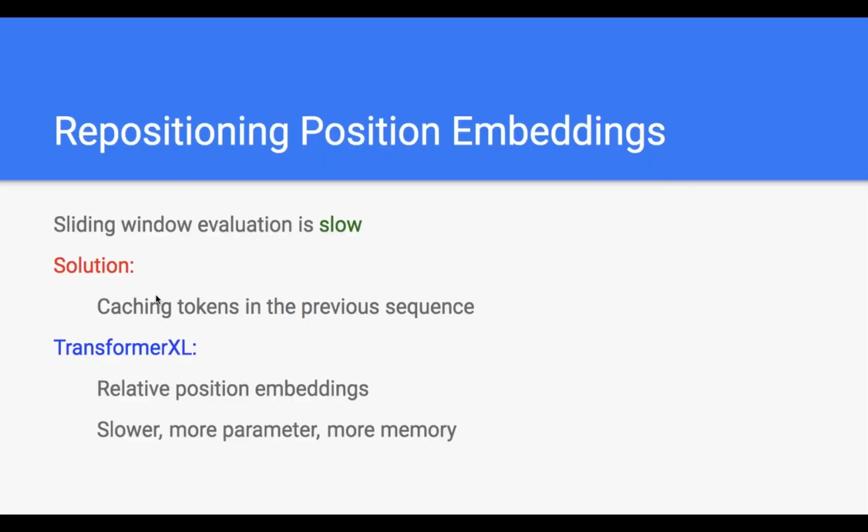So we know how the context window size affects transformer performance. So what if we can cache the previous context, without increasing the actual context window size? What will happen? How can we do that? The solution is repositioning position embeddings.